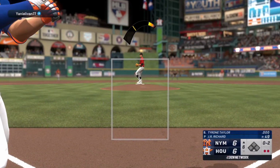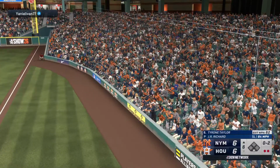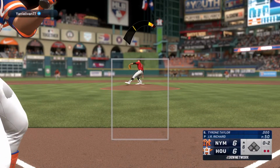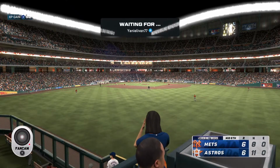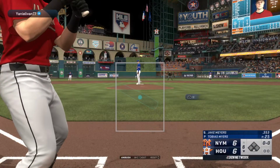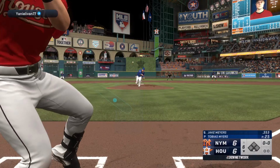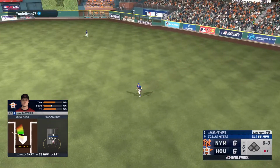Two down, nobody on. Foul ball, still 0-2. Swings through that one. It's a strikeout. Well, we go to the bottom of the 6th. And stepping in for the Astros, Jake Meyers. This one in the air, right field. One up, one down.